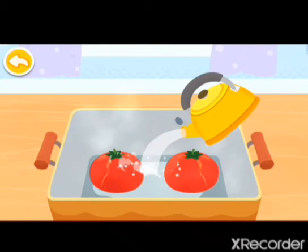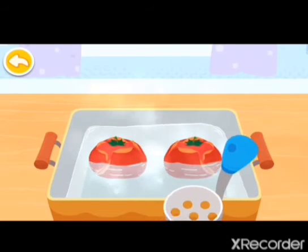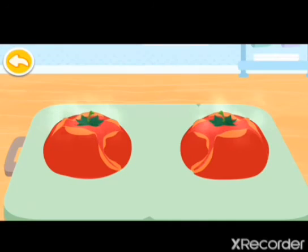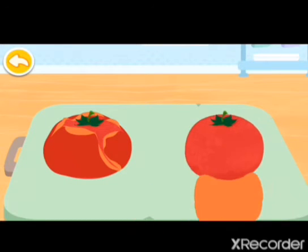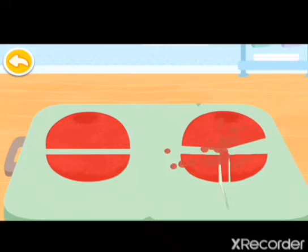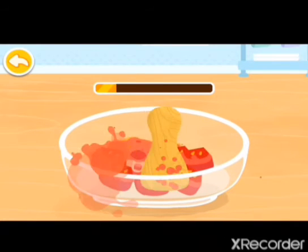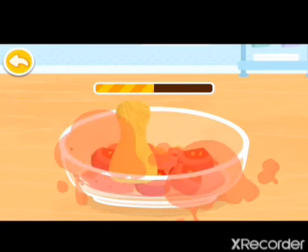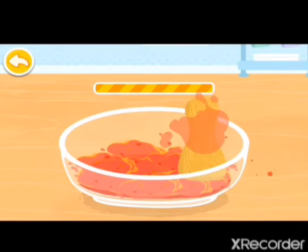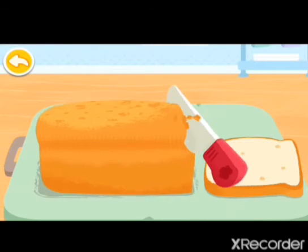Tomato is very healthy food. Take the tomatoes out. Slide to cut the ingredients. Mash the tomatoes. Bread is nutritious, but overeating is not advisable.